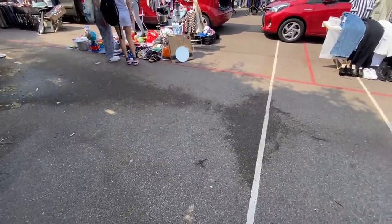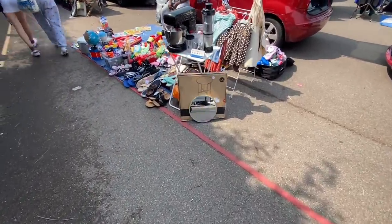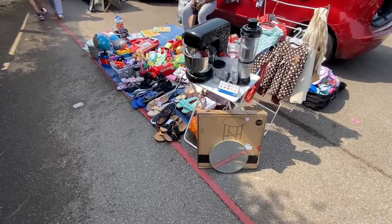It is a lovely day at the boot sale. It's boiling hot and it is very busy today. I'm gonna try and whip around quite quickly. There's lots of stalls here.